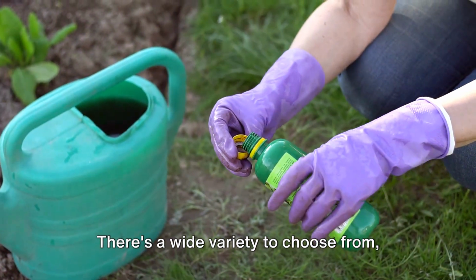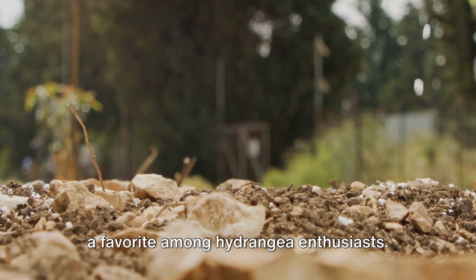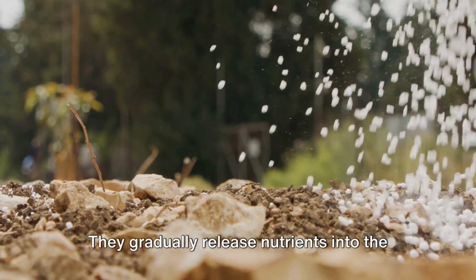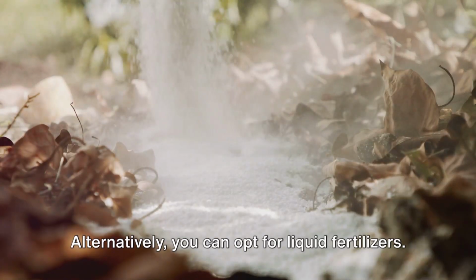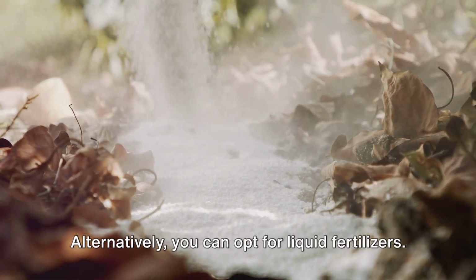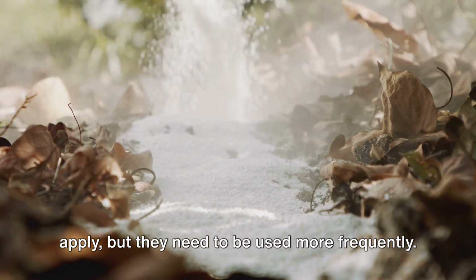There's a wide variety to choose from, but slow-release granular fertilizers are a favorite among hydrangea enthusiasts. They gradually release nutrients into the soil, providing a steady food supply for your plants. Alternatively, you can opt for liquid fertilizers. These are faster acting and easy to apply, but they need to be used more frequently.